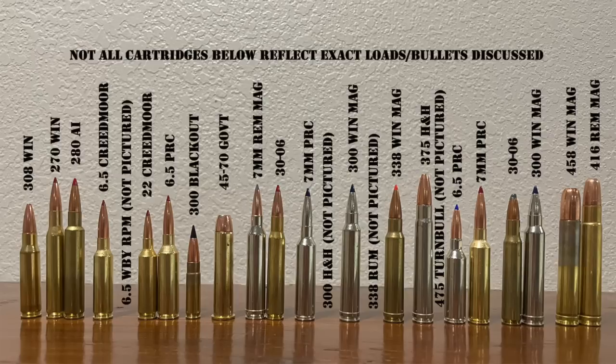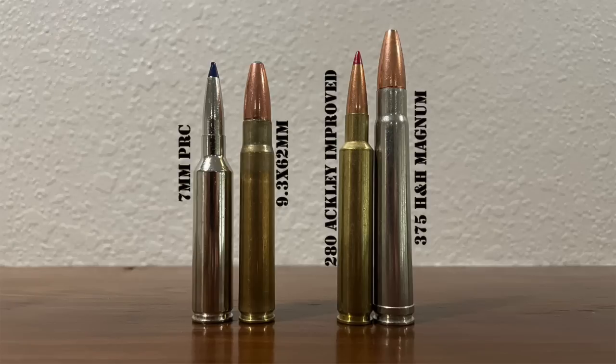Swift A-frame. Best all-around hunting caliber, not including dangerous game, I went with the 7 PRC. He went with the 280 Ackley Improved. Best all-around caliber, including dangerous game, I went with a 9.3 by 62. He went with a 375 H&H. A lot of very interesting similarities and differences in those choices.